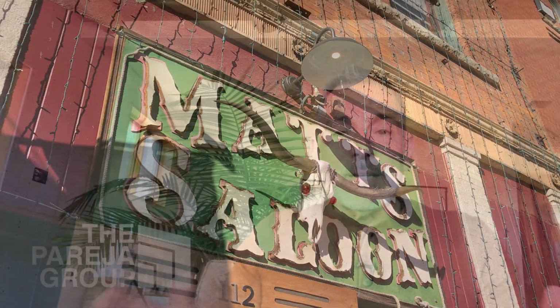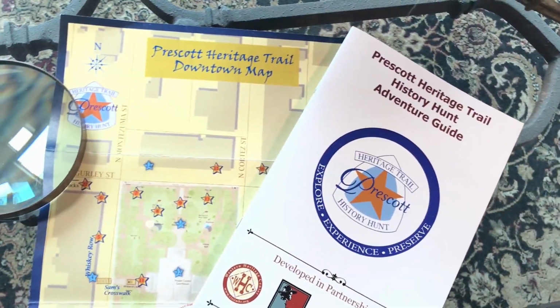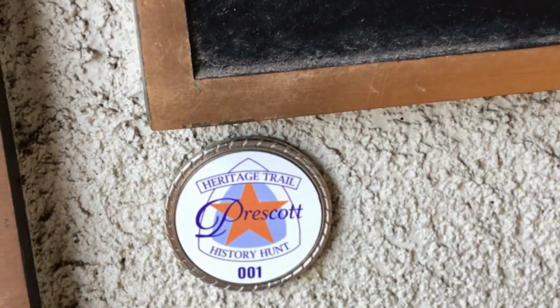Now, if you'd like to take a deeper dive into Prescott's downtown history, you might want to explore the Prescott Heritage Trail. It's a self-guided tour that will take you to 25 different historic sites on the square and within walking distance of Courthouse Plaza. You can pick up a map and a guidebook at the Chamber of Commerce Visitor Center, which is located right across the street from the courthouse at 117 West Goodwin.